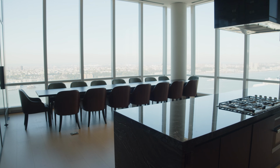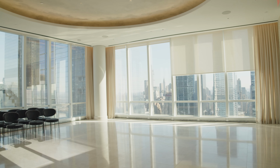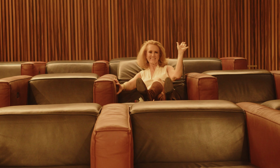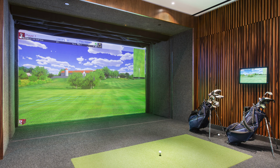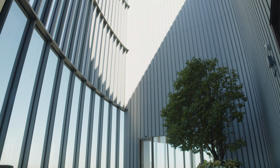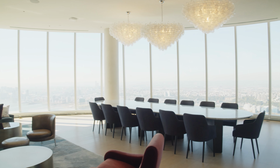The 51st floor has a chef's kitchen that seats 13, a wine tasting room with storage, huge ballroom with a catering kitchen, screening, game, and conference rooms, and there's an owner's lounge plus a golf simulator. On the top floor is a spectacular sky lounge that has an outdoor landscape roof garden and two more stunning entertainment spaces, both with their own catering kitchen.